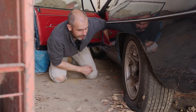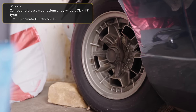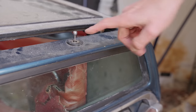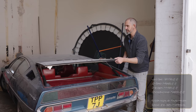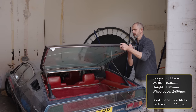Oh man, look at those wheels. Some of the coolest looking wheels. Are they Campagnolos? Yeah, they are Campagnolos. They're wonderful. I can see, look, there's an electric aerial here. It looks very odd in this sort of leather sleeve. I think that's either a later addition or a weird factory option. Oh, there's glass.